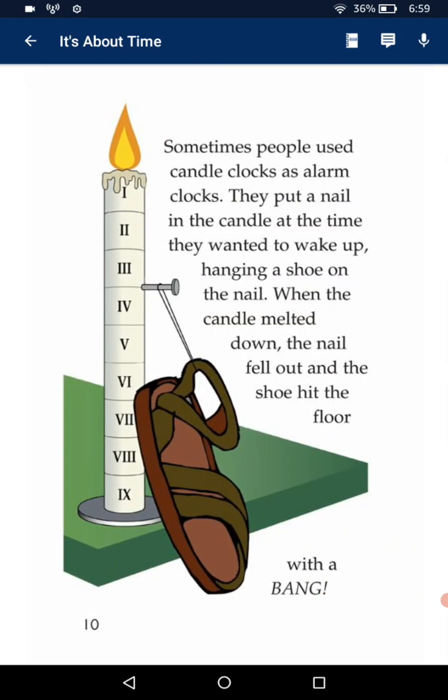Sometimes people used a candle clock as an alarm clock. They put a nail in the candle at the time they wanted to wake up, hanging a shoe on the nail. When the candle melted down, the nail fell out and the shoe hit the floor with a bang.